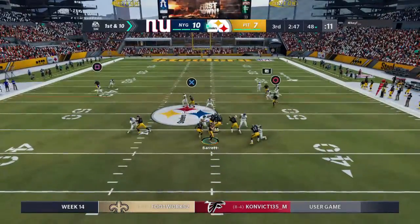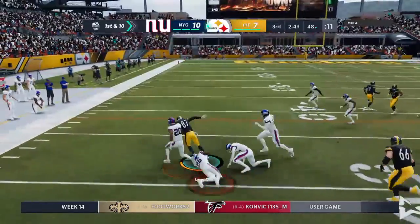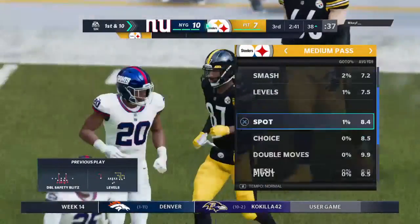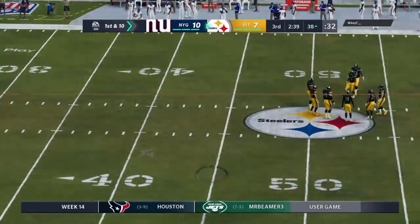On 1st and 10, here's Barrett. And he rifles it, complete, caught by Landry. He's got the 1st down and more inside the 40. And he's going to be out of bounds, but not before he takes it inside the 40. 15 more there, and they're on a roll. It's another 1st down.